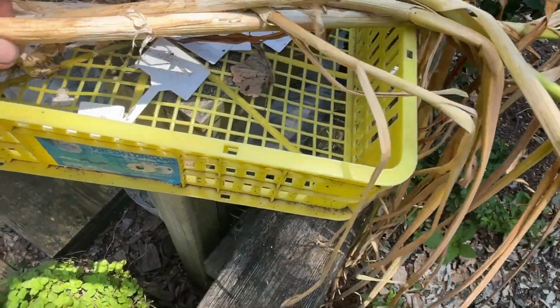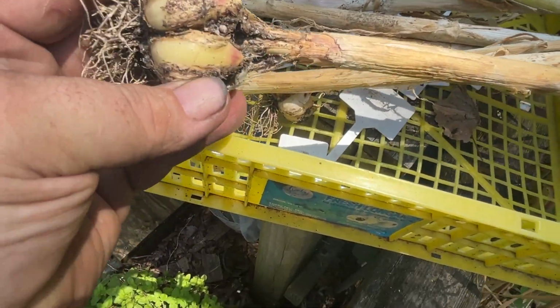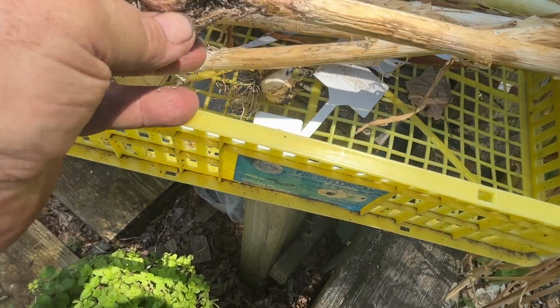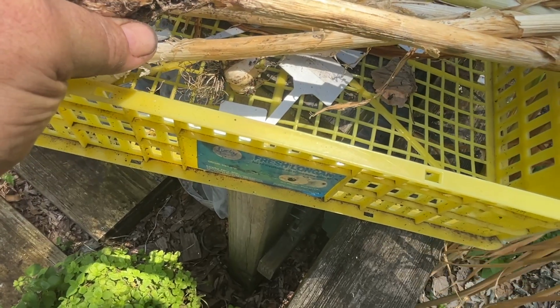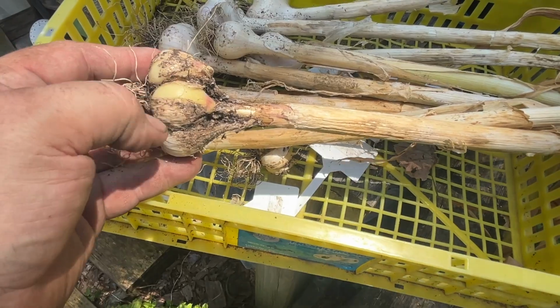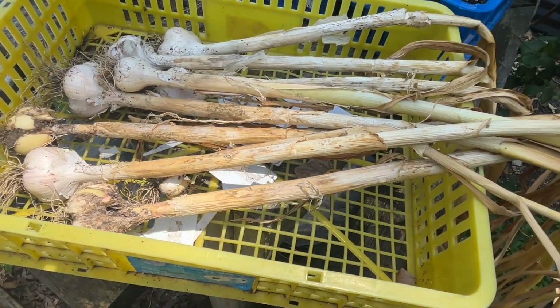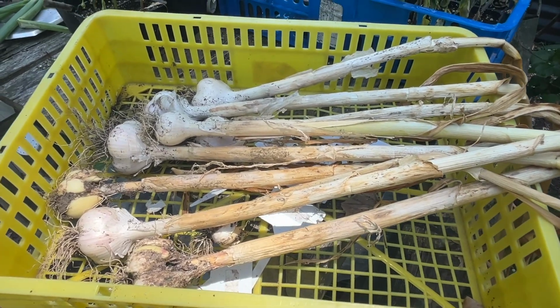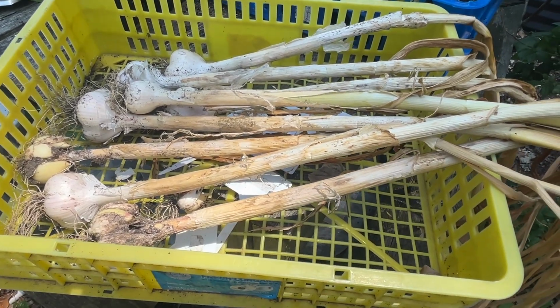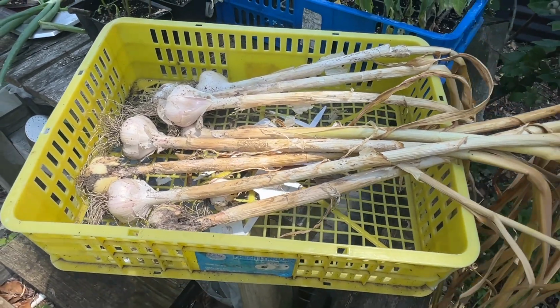Had a couple here which were really odd. It's like the outer covering separated from it. So there we go. I'm gonna use these up right away. These will end up being minced, and I'll use in my cooking along with the others. But the garlic is almost ready to harvest.